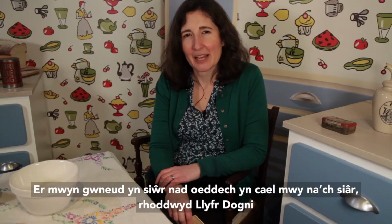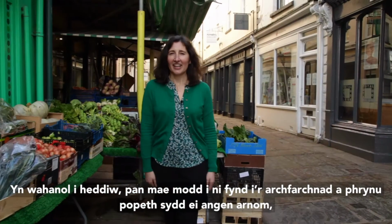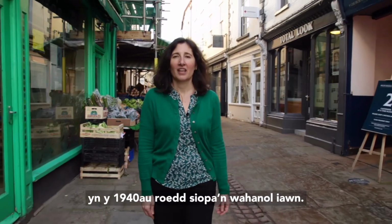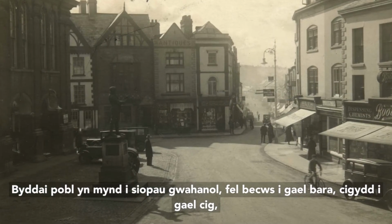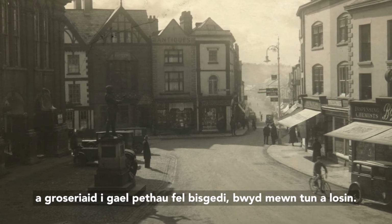To make sure you didn't get more than your fair share, everyone in Britain was given a ration book, even the King and Queen. Unlike today, where you can go to the supermarket and buy pretty much everything you need, in the 1940s, food shopping was very different. People used to go to individual shops, like a baker's for bread, a butcher's for meat, a greengrocer's for fruit and vegetables, and a grocer's for things like biscuits, tinned goods and sweets.